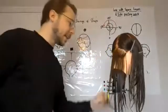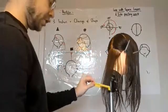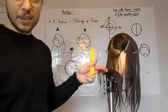So with our line work, let's get going. With our one length, we're going to start in the back, and I'm going to run my line and take it up 3 inches. So I'd say that's about 3 inches in there. That's about 3 inches, yeah.